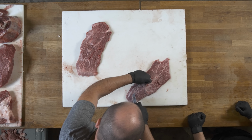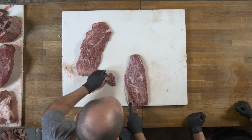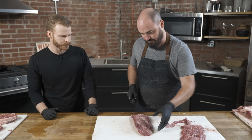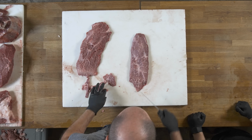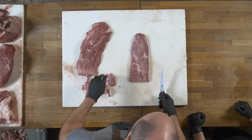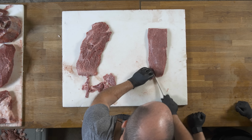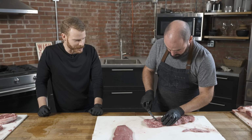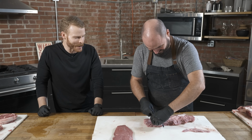There are a few veins in here we want to make sure we get out. And then again, what we're doing here is about uniformity, making sure that our steak is cut evenly, we don't have any dangles, and it's clean and beautiful. You can totally see why it is a lot of extra work just to get this piece, and why you don't really see it in many places.